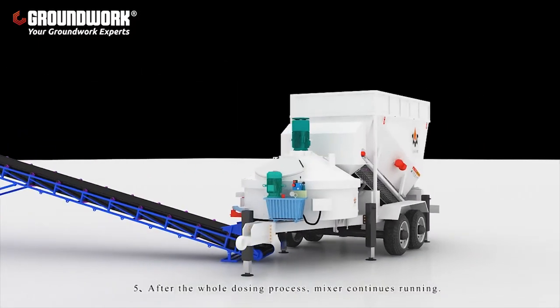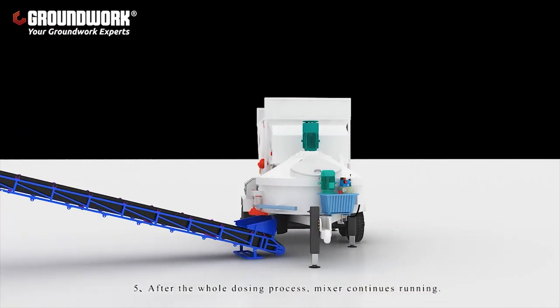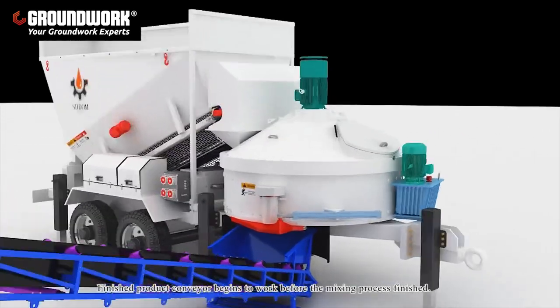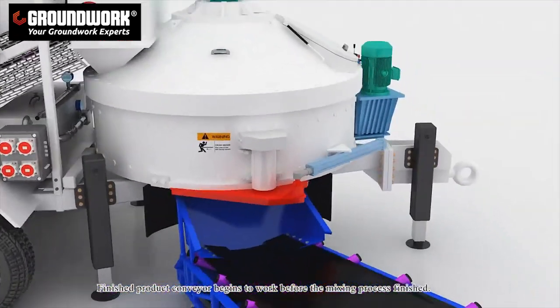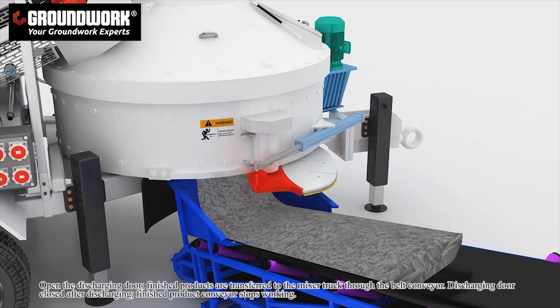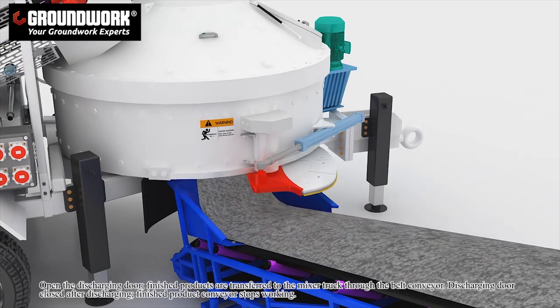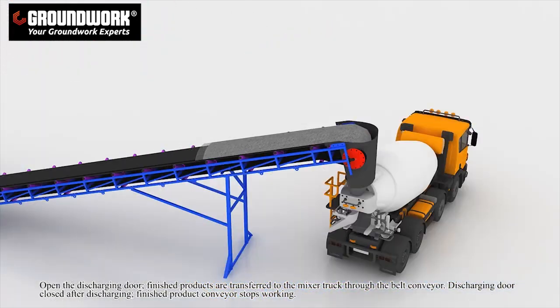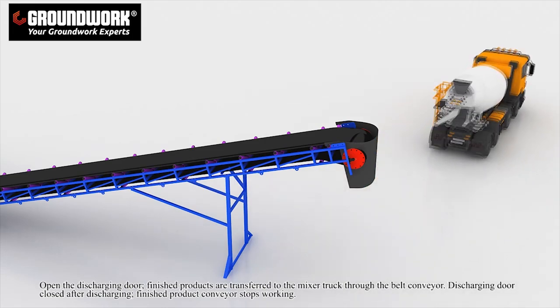5. After the whole dosing process, mixer continues running. Finished product conveyor begins to work before the mixing process finishes. Open the discharging door. Finished products are transferred to the mixer truck through the belt conveyor. Discharging door closed after discharging. Finished product conveyor stops working.